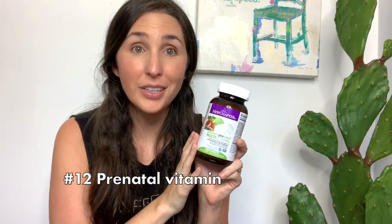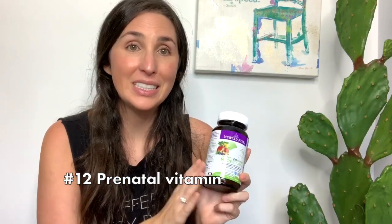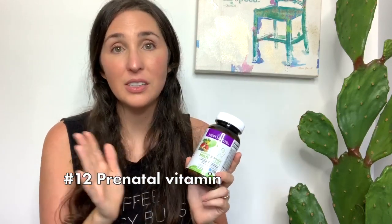You're gonna want to keep taking your prenatal vitamins. If your doctor or midwife didn't recommend this to you, mine did, and they suggested I keep up with these as long as I'm breastfeeding.